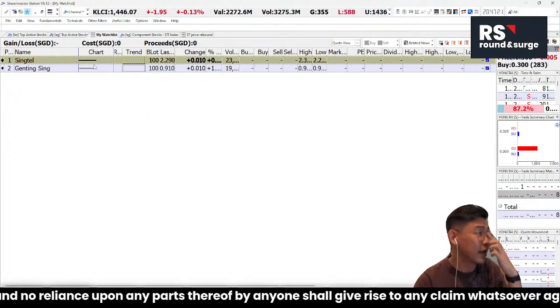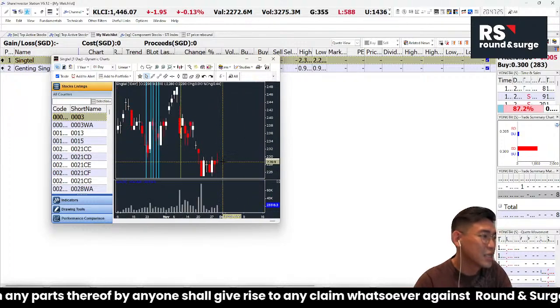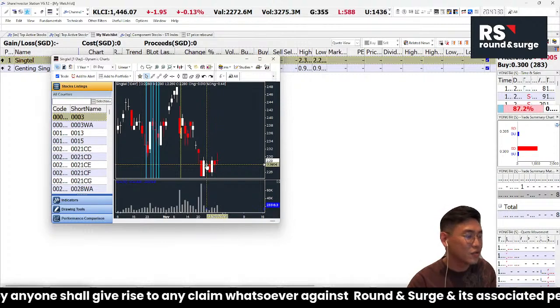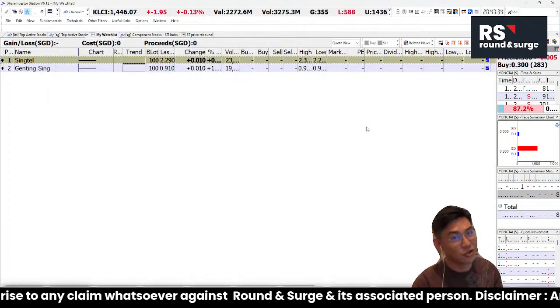At least Singtel from the day when we talked about it is just up a little bit to 2.29, so from my point of view, it still has a continuation of price up.